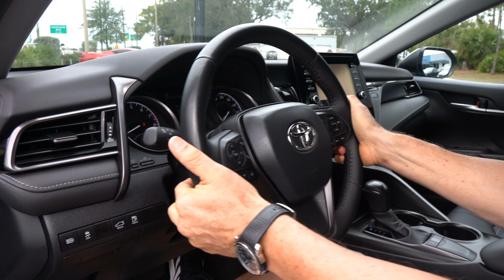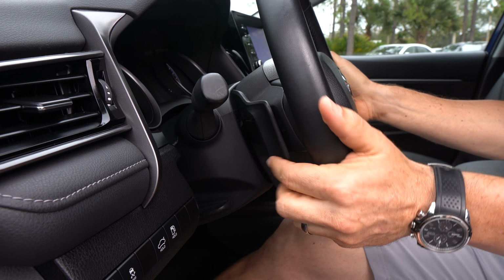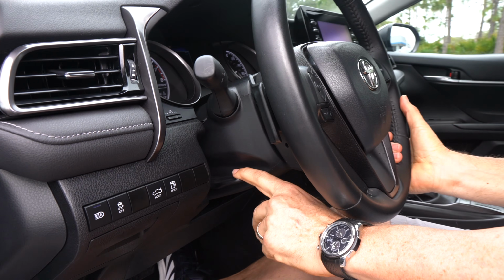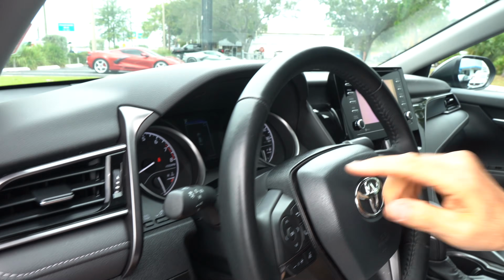You do have paddles for simulated gears, because this is a CVT, it doesn't have any gears in a CVT transmission. It's a manual tilting and telescoping steering wheel. And then I like the nice, simple, clean layout.